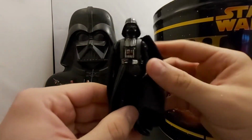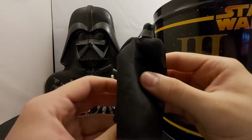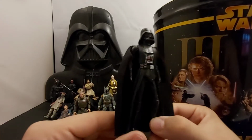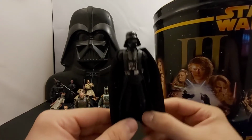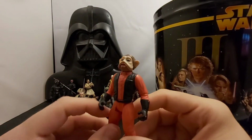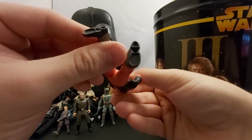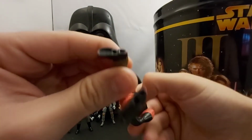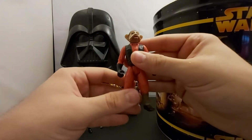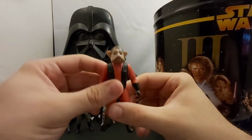Another Darth Vader. Now, I don't know what this Vader's from. I believe I just got this in a bag with another bunch of figures. But yeah, another Darth Vader. Next, Nien Nunb. Power of the Force. I think that's how you say his name. 1997. I always liked this character. Thought it was funny when I was a kid. His little giggle in the cockpit with Lando, the Falcon. Cool character, cool figure.